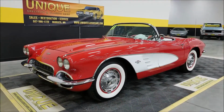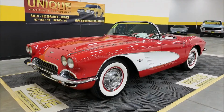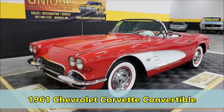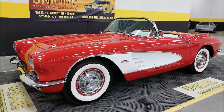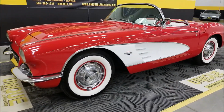All right, Corvette fans, take a look at this one. The latest Corvette in here at Unique Specialty and Classics. It's a 1961 Chevrolet Corvette Convertible. Nice looking car, Roman red with white coves, riding on the wide whites. Chevrolet wheel covers.